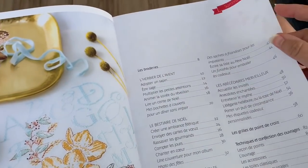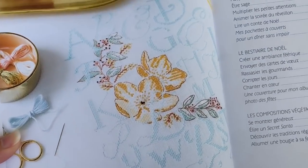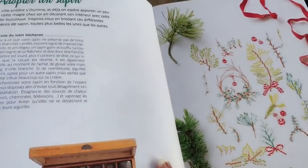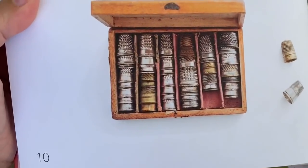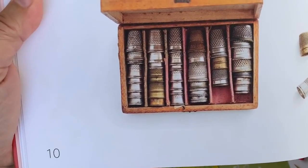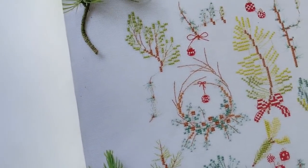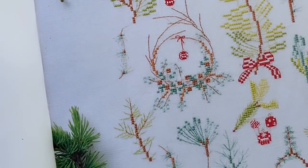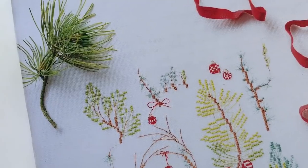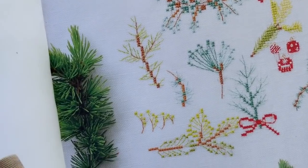All right, so table of contents. That pretty thing that we will see again is going to be one of the first ones I stitch. The designs. Look at that box of thimbles. I have no desire to have that many thimbles, but I think they look so cool, all collected like that in that box. Just awesome. All right, so we start with littler designs, just little pieces that you could put together to make something, or stitch as little smalls, maybe on tags.